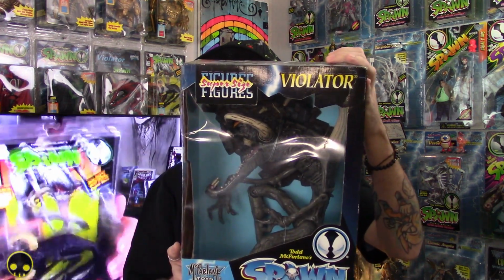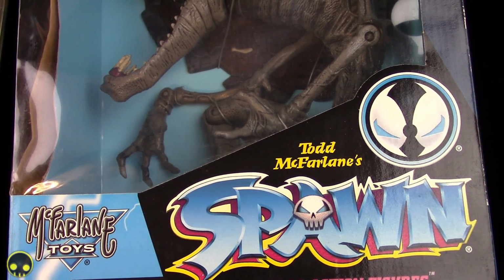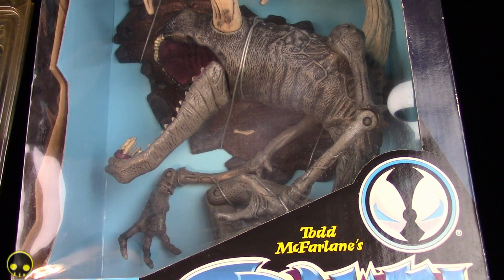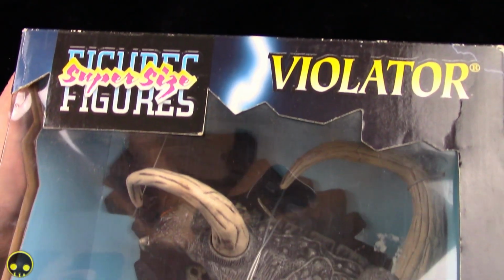Finally, we have the largest action figure I have in general, and this is from Todd Toys, McFarlane Toys rather. And just soon after they changed the name from Todd Toys, I believe, as this is the Super Size action figure. This is from a series that only had 4 action figures. The Super Size action figures included Violator, Angela, Spawn, and Medieval Spawn. And you can see this is a big figure. This is modeled after the Violator 2 action figure, but it is obviously a lot larger, and it comes with a really cool base that has some skulls and detailed paint in it.